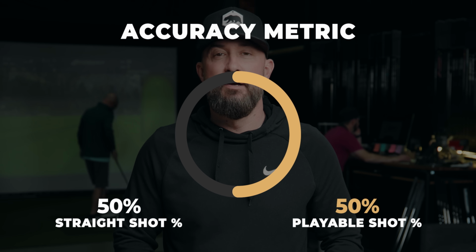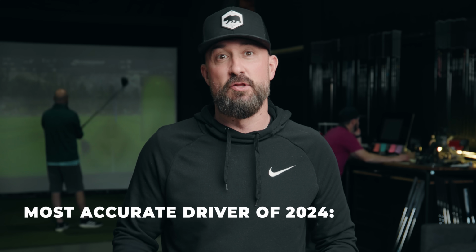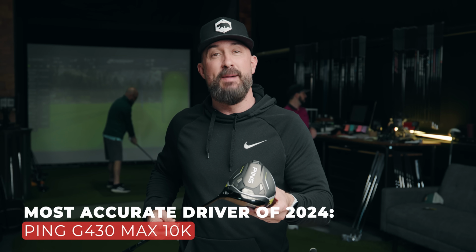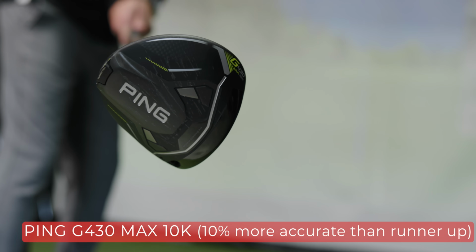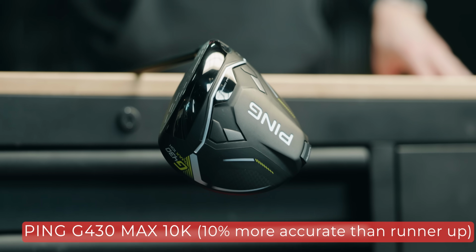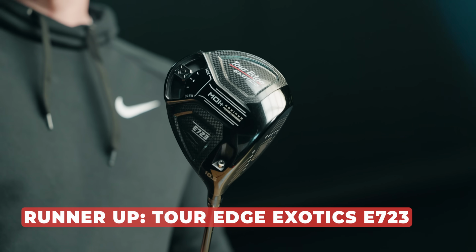And when we do, the 2024 most accurate driver might be the biggest no-brainer we've ever seen in over 10 years of testing at MyGolfSpy. This thing is a literal cheat code for anybody that is struggling with accuracy. And the driver that won this year is the Ping G430 Max 10K. Almost 10% more accurate than the runner-up, and way more accurate than almost every other driver in the test. The runner-up for this year, if you're looking for another option, is the Tour Edge Exotics E723.